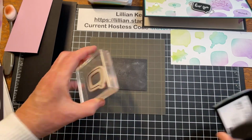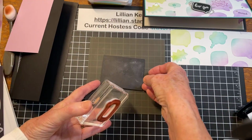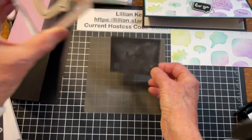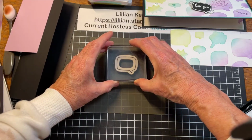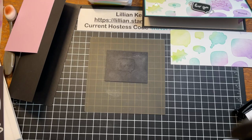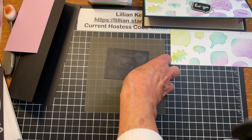And then I'm going to bring in the speech bubble. The reason I'm bringing this in now is, look, you can see the words through that opening, so you have a pretty good idea of where you're stamping. So let's go like that. We'll get that out of the way, and we'll bring in our white embossing powder.